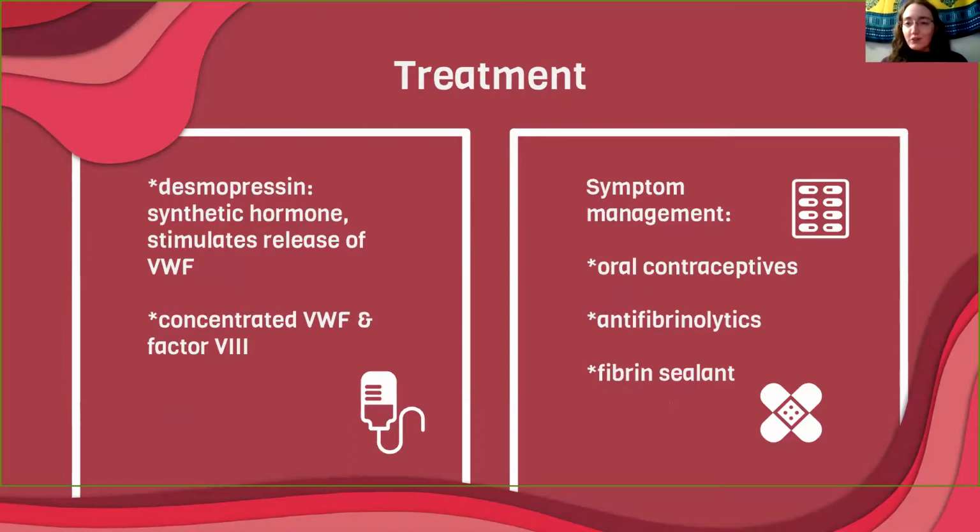Treatment, so there's kind of two parts of treatment. The first one is getting them more von Willebrand factor. So you can use desmopressin, which is a synthetic hormone, and it stimulates the release of more von Willebrand factor. Not everybody responds to this. It's more likely to be for people who have somewhat milder cases. But if someone doesn't respond to desmopressin, they may also be prescribed concentrated von Willebrand factor and factor VIII, that is exogenous. They didn't make it themselves, if they're just not able to make it, or to make enough, or to make the right kind.